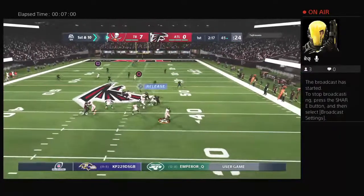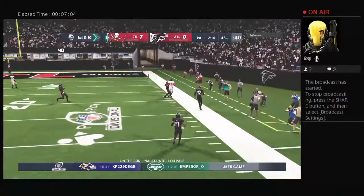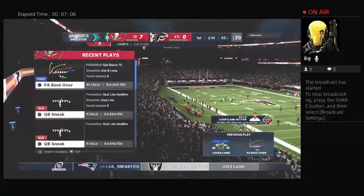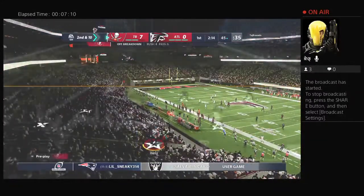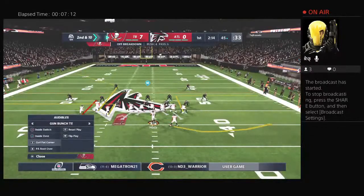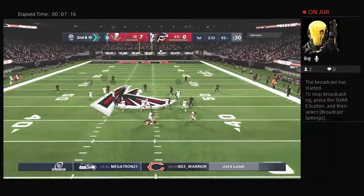They go play action with Hurts. Flushed out right. He'll let this go deep for Sutton, and too much juice. It'll be out of bounds, incomplete. Cortland Sutton was the man he was looking for, and that'll bring up second down. Brings up 2nd and 10.